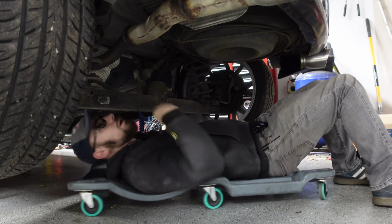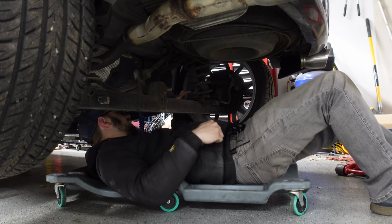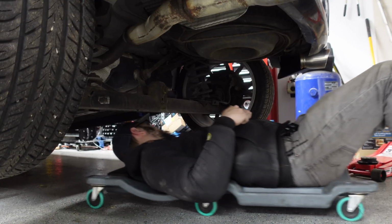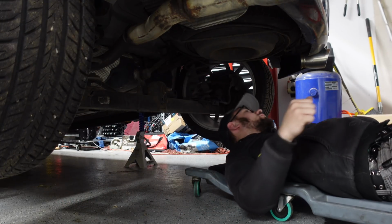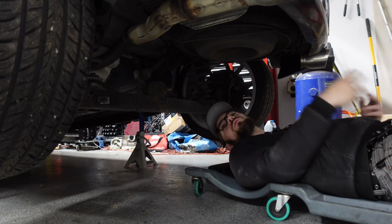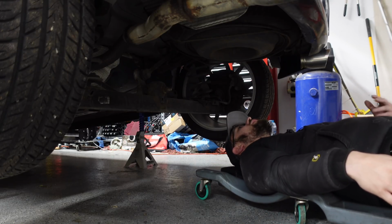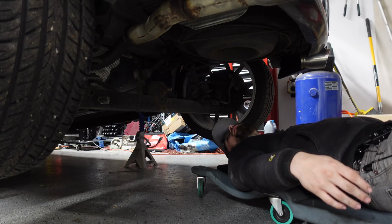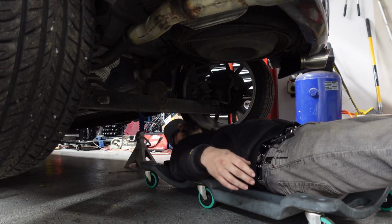What else we got under here? Twist beam axle, a couple coil springs. The spring isolator on the bottom of this one is completely out of place. Oop, my hat. World's worst exhaust. I mean, it sounds good, but that is a pretty inelegant muffler delete. So let's get a socket and see what happens when I undo those bands.